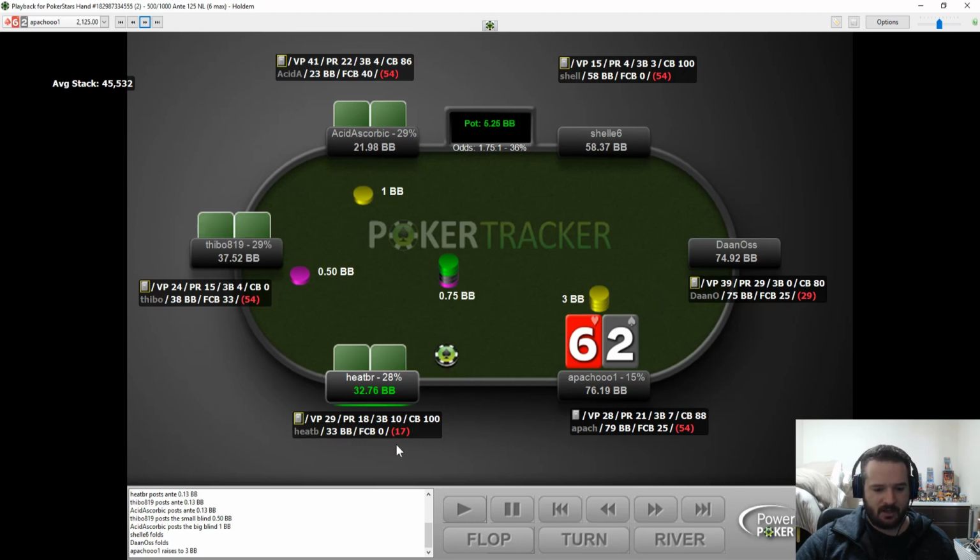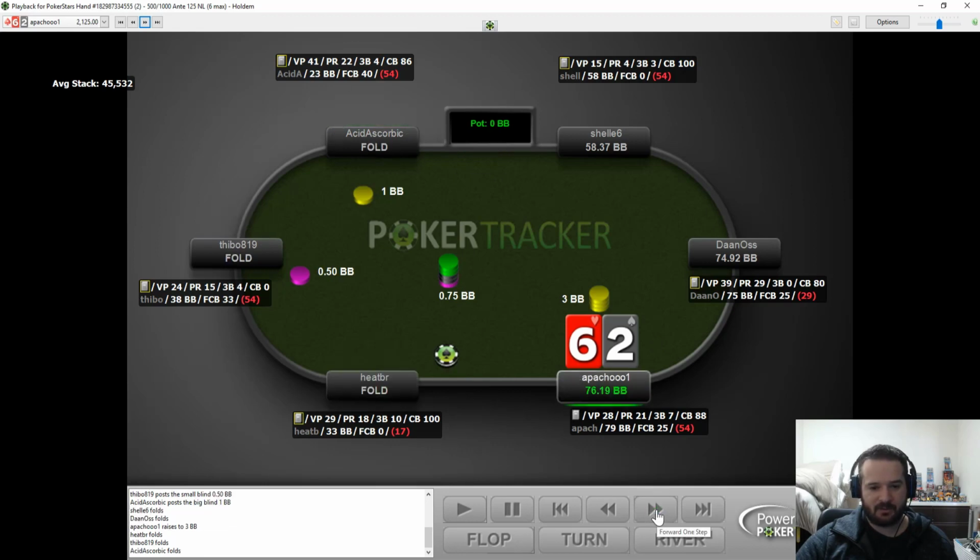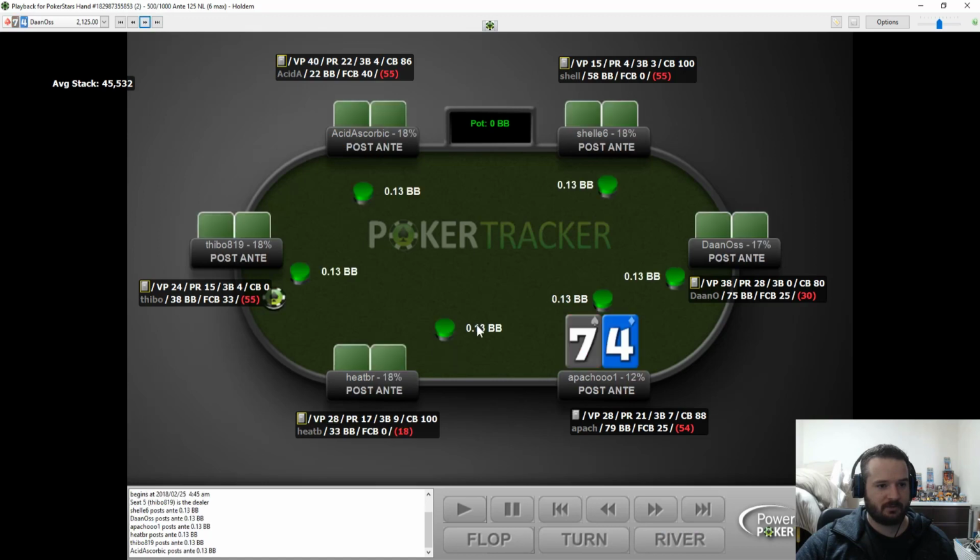You've got a guy that seems pretty aggro in position, and this guy's not 3-betting very much, but he's playing pots. So on the bubble, reasonable. Any other time, we're just going to fold this hand always. They all fold, though, so we take it down.